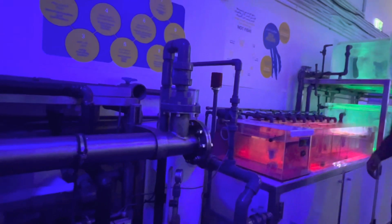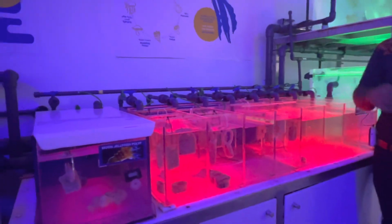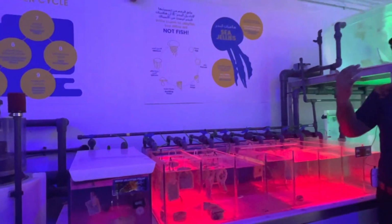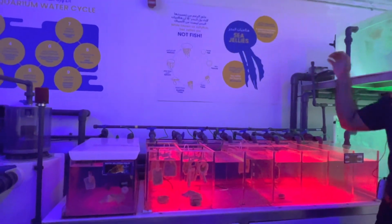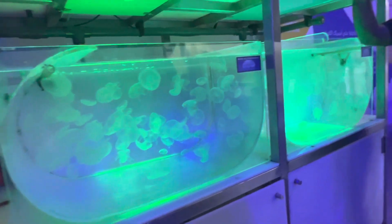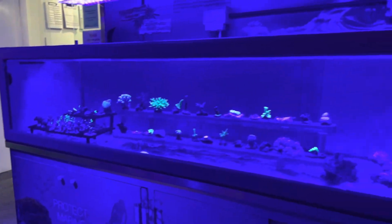I was asking the staff person what they do with the jellyfish after they mature, because they have so many of them that they're incubating. I was asking if they sell them or use them as food, and I was given a no comment. So part of me thinks that there is some selling of jellyfish going on or something of the sort.